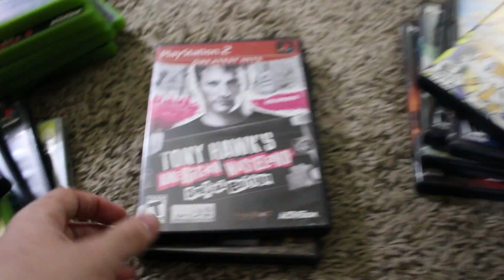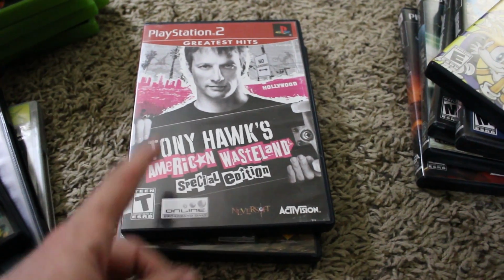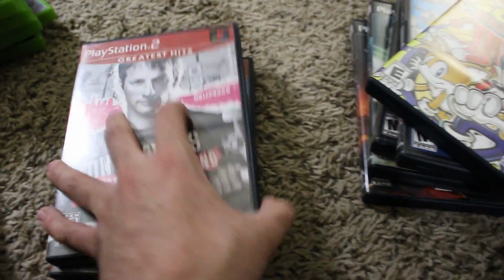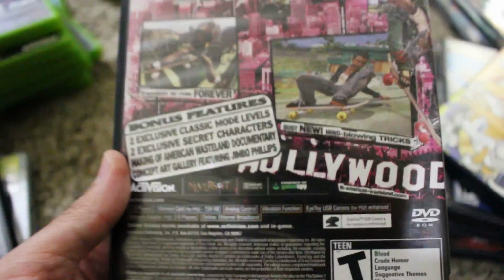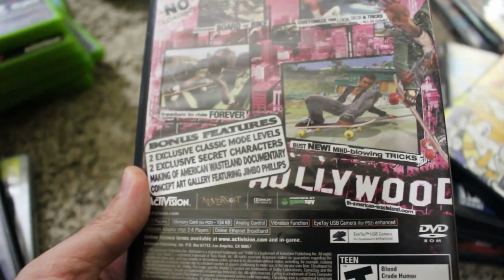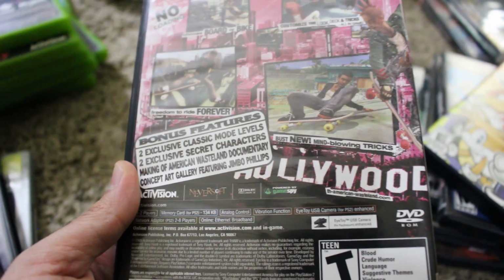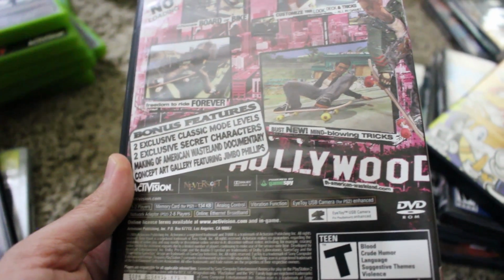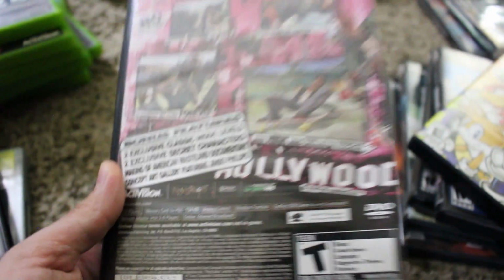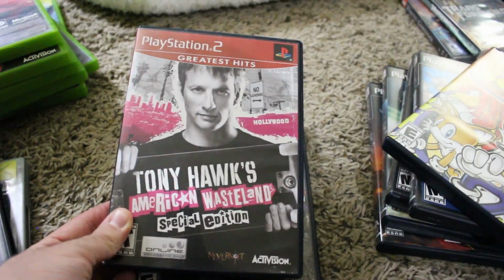But moving on. Got Tony Hawk's American Wasteland Special Edition, which I actually own on PS2, but I have the regular edition. Have the Special Edition now, which, what makes it so special? It says it has 2 exclusive Classic Mode levels, 2 exclusive secret characters, a making of American Wasteland documentary, and a concept art gallery featuring Jimbo Phillips. So those are the bonuses. That's why I ended up picking this thing up right here.